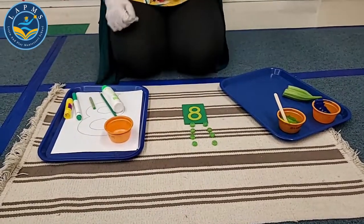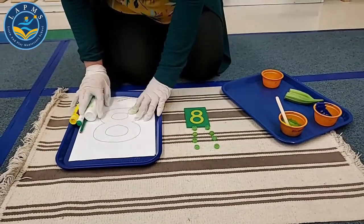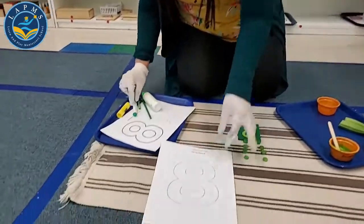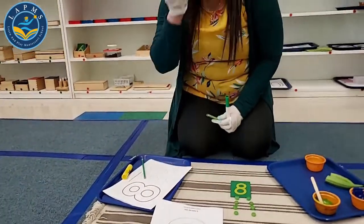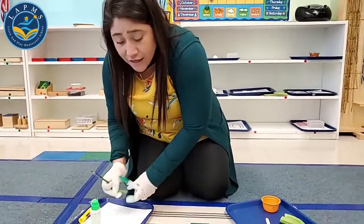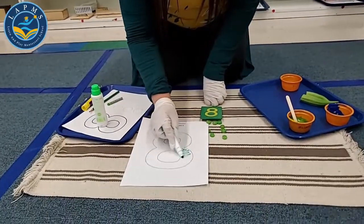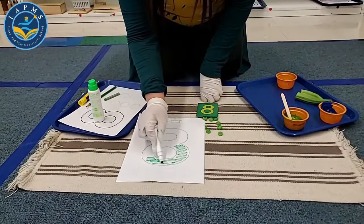And now, I also have some worksheets to do. I have number eight. You guys can do a coloring. I have a marker. I have a crayon. I have dot paint. And I have a coloring pencil. You guys can use anything you have at home. I am going to use a marker this time, so you guys can see it. And I'm using green because today, we introduced color green.